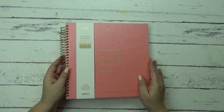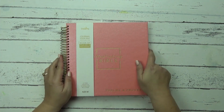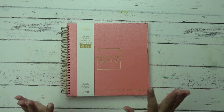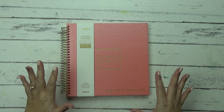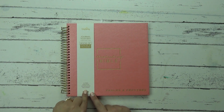Oh, you guys, this is so beautiful. Look how pretty that is. Okay, so this is the new Illustrating Bible. A few months ago, they released Luke, which was a single. So this one is a double. It has Psalms and Proverbs together. It is the NIV version, and there's a free creative download included.